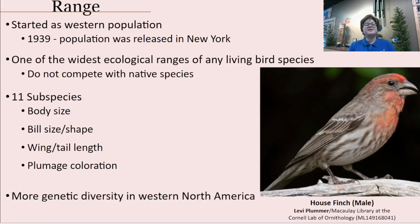Now, house finches are actually known to have one of the widest ecological ranges of any current living bird species. So like I mentioned, their habitat range is impressive. From deserts to urban cities to open woodlands, they definitely have a variety that they can fit into. And a very cool thing is that they don't compete with any of our native species in the area.